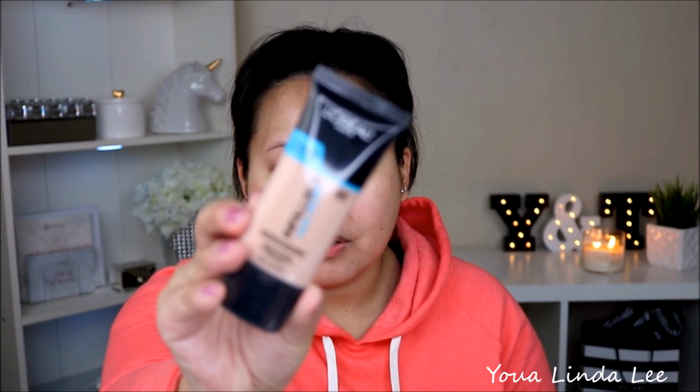Alright guys, let's get started. So to get started, I'm going to use my Smashbox Primerizer because I do not have a primer from Colourpop. Also, I don't have a new foundation. Obviously, Colourpop doesn't have foundation. I'm going to use the L'Oreal Infallible Pro Glow. I'm in the shade 207, Sand Beige. So here it is.